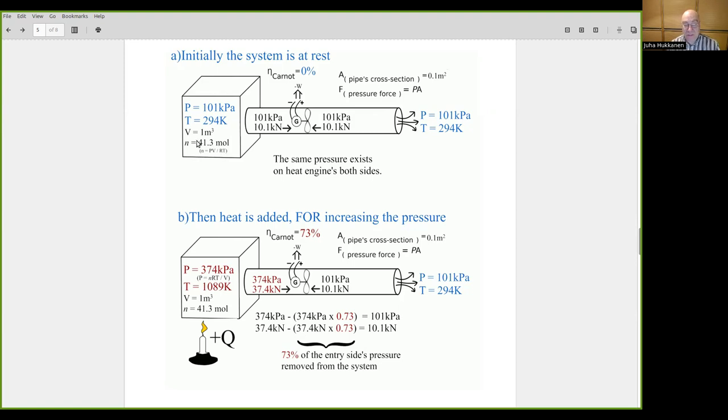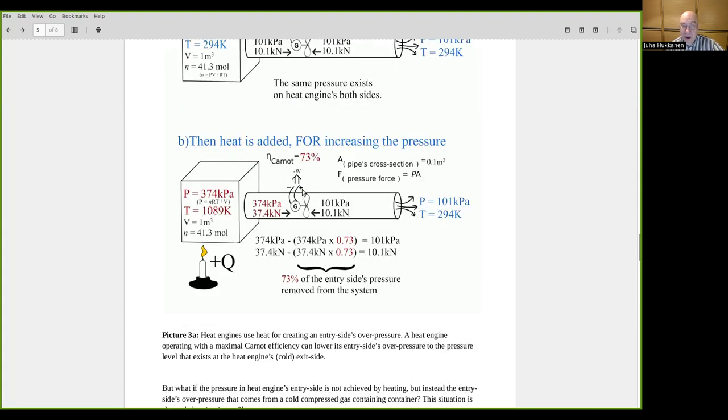Well, you can calculate those yourself. We know how much substance is in this, and the system is at rest because there is the same pressure and same temperature on both sides of this heat engine. But then we add heat to this system, and we get an increase of the pressure.